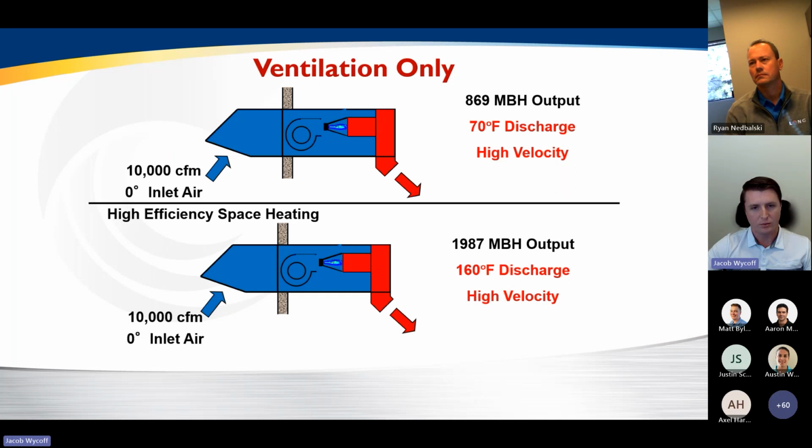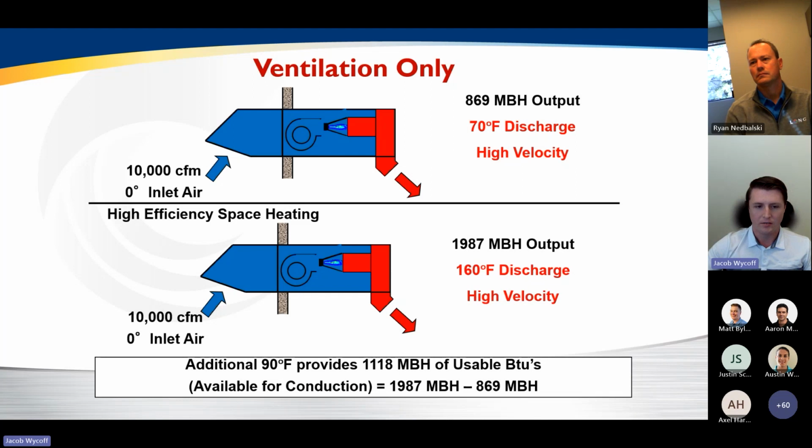So taking that same example we had previously, discharging at 70 degrees, by simply raising that discharge temperature from 70 degrees to 160 degrees, that's going to give us a delta of 90 degrees above our space temperature from our discharge temperature, which is going to provide 1,100 MBH of usable BTUs. Those 1,100 MBH of usable BTUs are all going to be usable to cover those conduction losses.